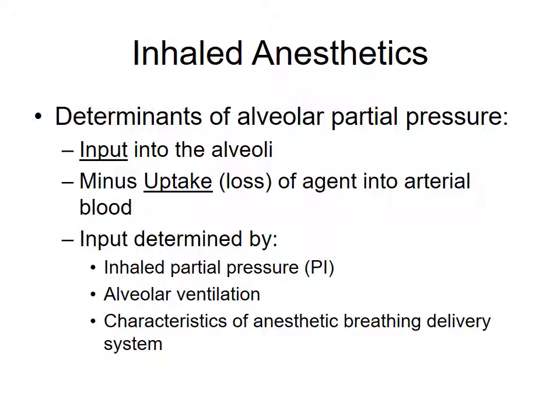So what determines the partial pressure in the alveoli? How much agent are you putting into the alveoli, minus how much agent is undergoing uptake by the arterial blood. So input, like we were talking about, is determined by what I dial in, and by how much I'm ventilating the patient. The faster and deeper I ventilate the patient, the faster that agent's going to move into the alveoli and thus into the bloodstream. And then uptake by the breathing system.